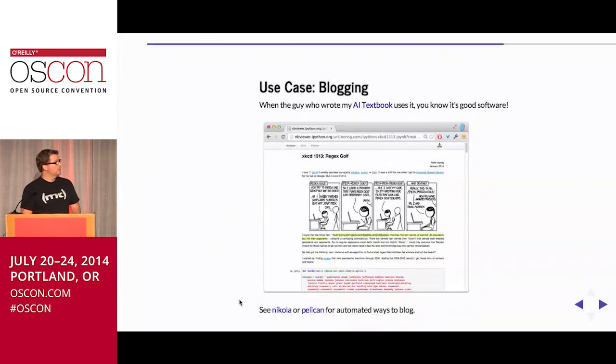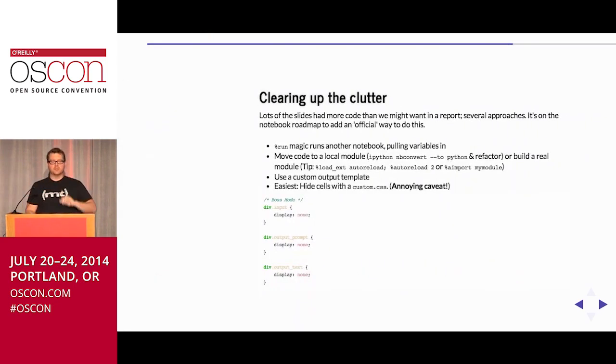And especially if you're a Python person, Nikola and Pelican are two really solid Python blogging engines, and both of them you can extend pretty easily to work with IPython notebooks. So you literally just open the notebook, create one in the directory that you want, write it up, and then hit publish blog, however you normally publish your blog, and it will handle dumping it to HTML, putting it in your normal theme, and uploading it along with everything else.